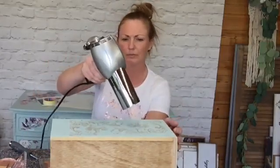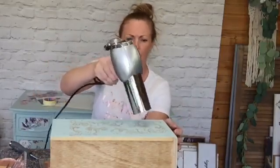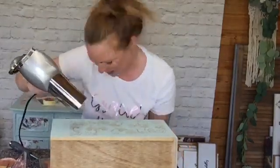I've got a hairdryer, I'm just going to dry that piece off. And because it's such a thin section, Bob, it's really pretty, isn't it? Because it's such a thin layer of paint, it's already dry. Happy days.